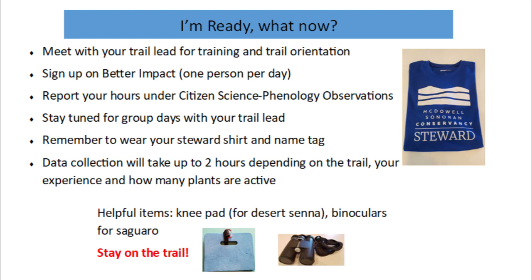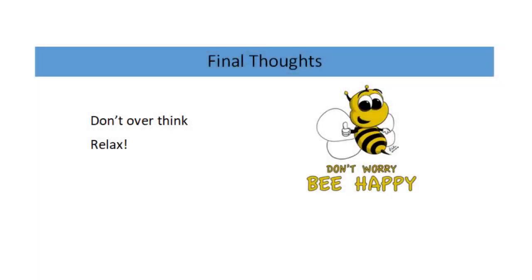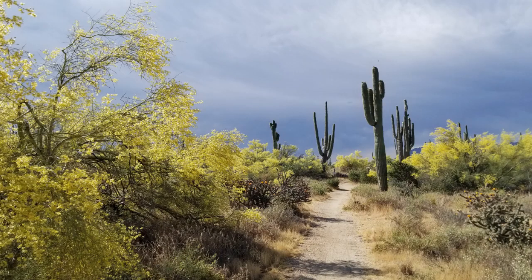You should plan on spending up to 2 hours on the trail, depending on which trail, your experience, and how many plants are active. The most critical part of observing is to capture the transitions between phenophases, so do not overthink the situation. The purpose of making observations for Nature's Notebook is to capture general life cycle patterns regionally. So relax and have a great day on the trail.